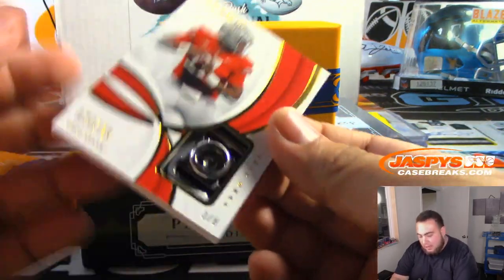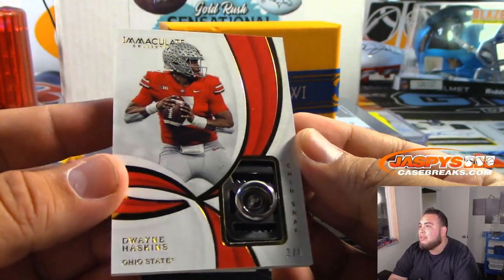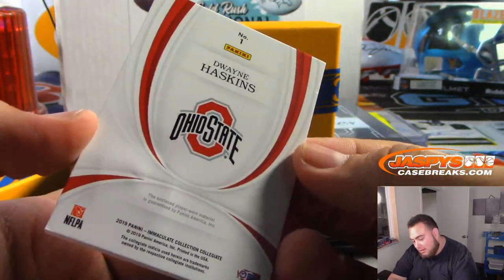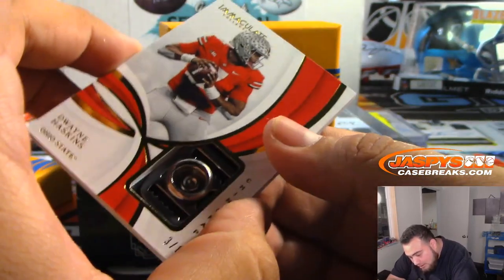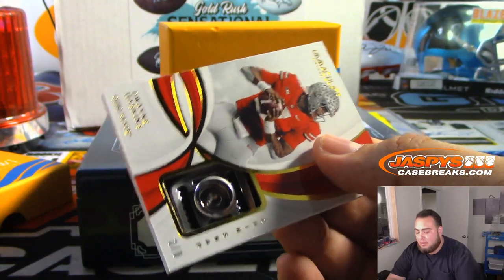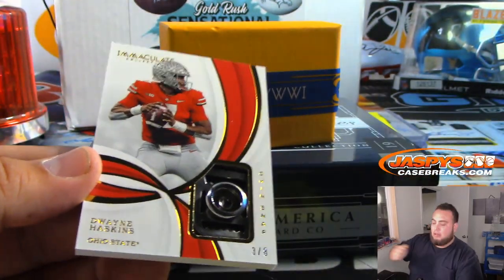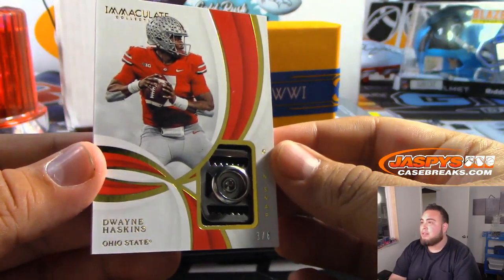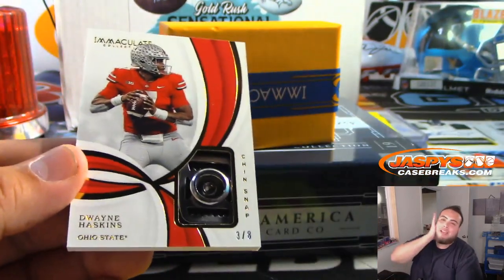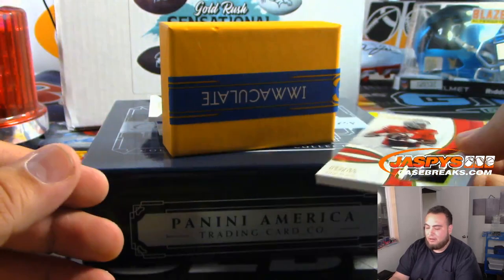Wow. Look at this. Is this a strap? Jeez. Dwayne Haskins. Wow, that is cool. I know it's a button, but what is that for? I was going to say maybe the shoulder pads, maybe? That's pretty cool. Oh, that's right, the helmet button, that's right. That makes sense. Helmet button, yeah, you're right.